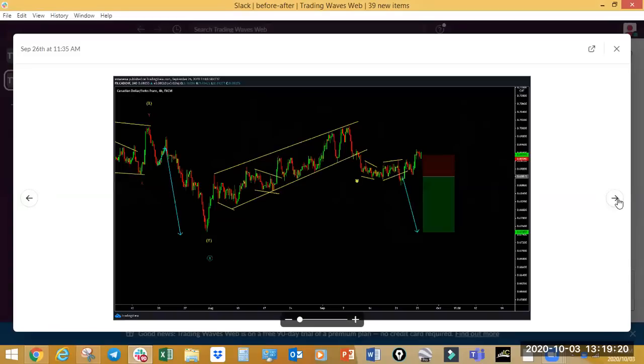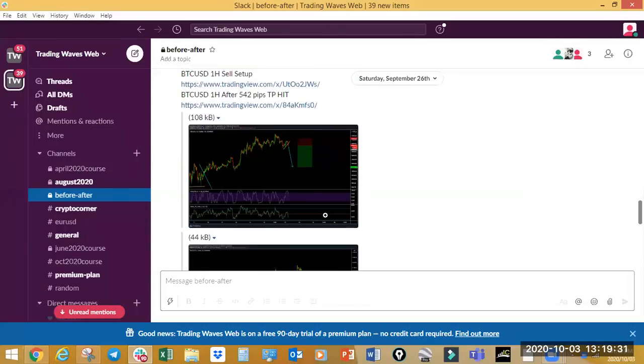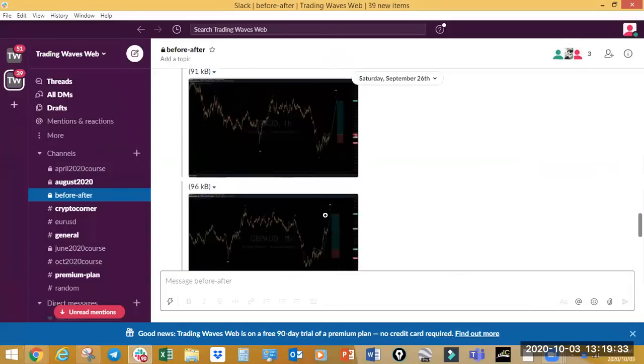CADCHF, this was last week. I've already shown you this one, that this one has made a double correction. Even though this has now hit our stop, it is now continuing to the downside. We'll do an update on those ones. So let me go on to this week's setups. Let's go to this week's setups.